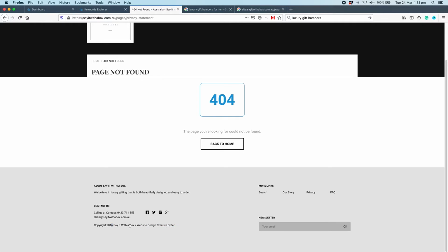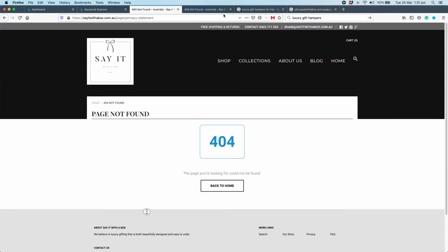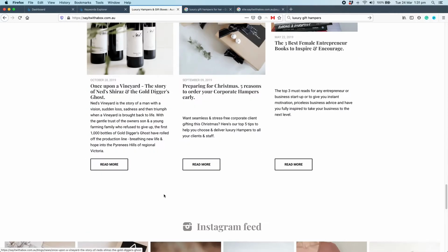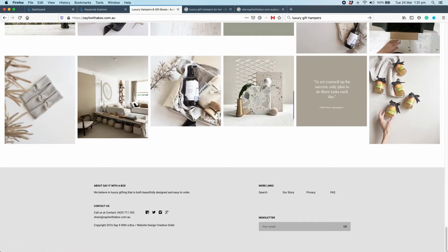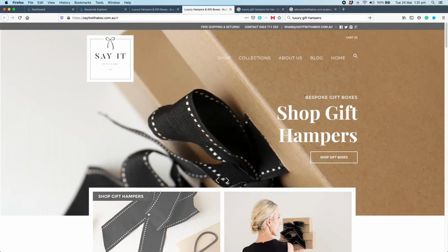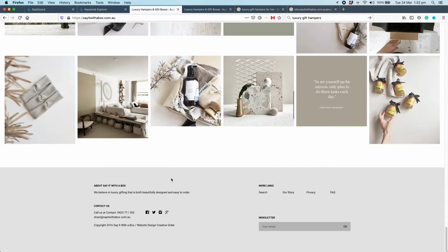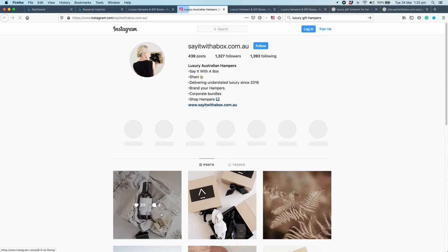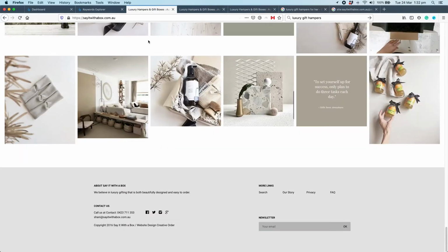Also, I would update your copyright to 2020, and let's check to make sure all your social media profiles work. No, they don't. When you scroll down, it's a very long page too, by the way. If I click on Facebook, it goes back to the website. So the Facebook link needs to be updated. I click on Twitter, same thing. I click on Instagram. Instagram works, fantastic.